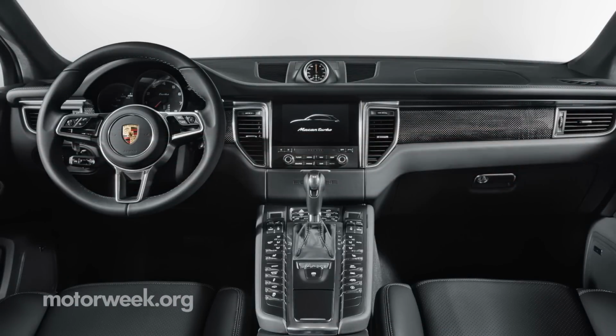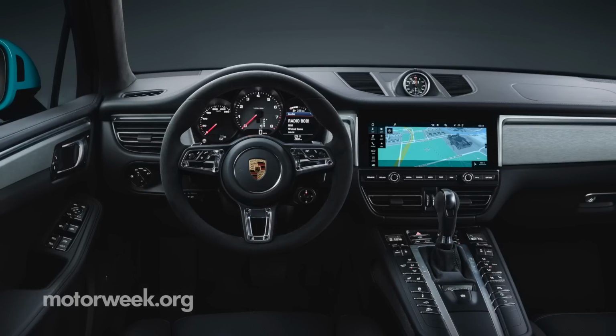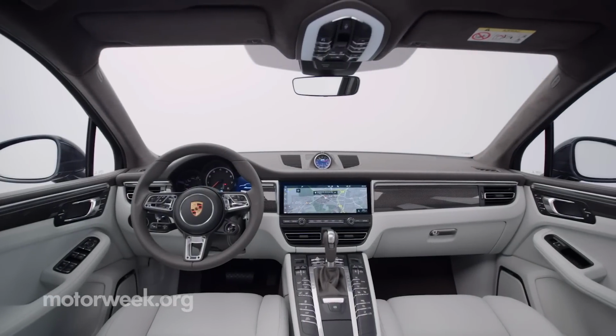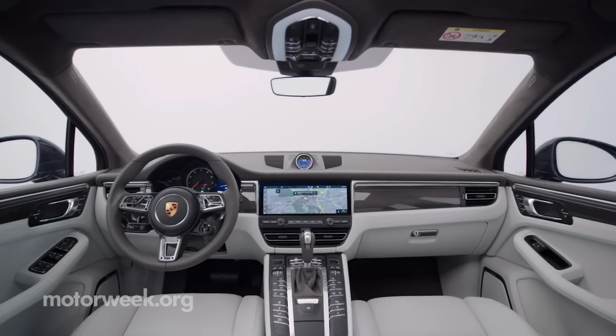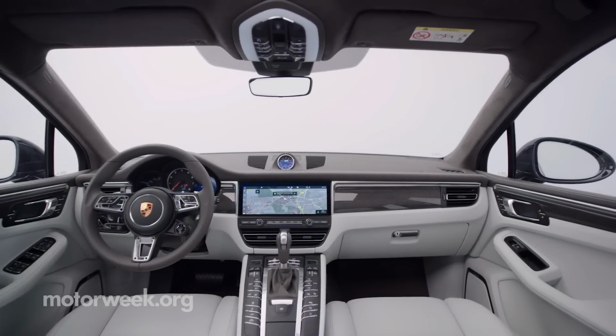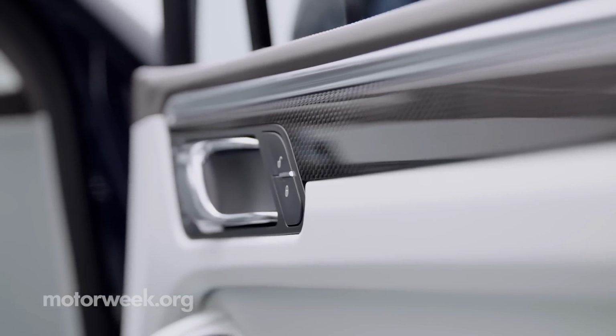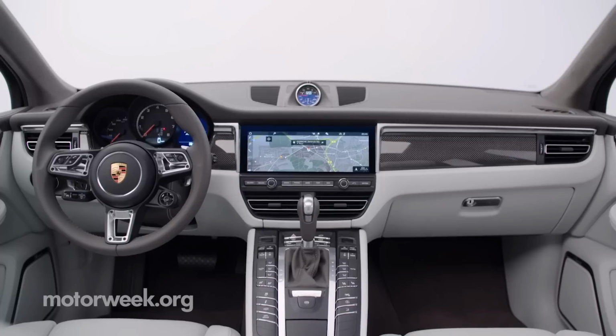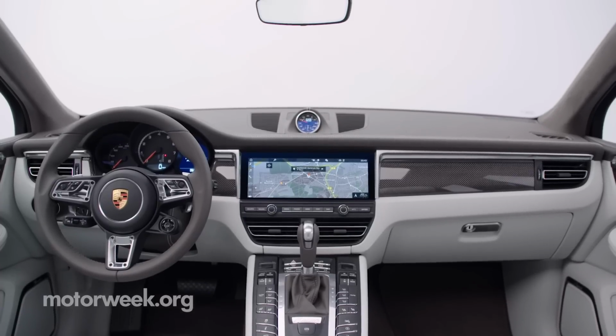The dashboard of previous Macans looked like this, with a 7-inch touchscreen straddled by 2 air vents. The transformation includes moving the air vents below the now 11-inch HD touchscreen. The Panamera influence is clear, although it is a little smaller. Porsche communication management becomes more sophisticated with voice pilot and real-time traffic updates. A traffic jam assistant, including adaptive cruise control, is now added to the mix. The rows of buttons on the rising center console remain.